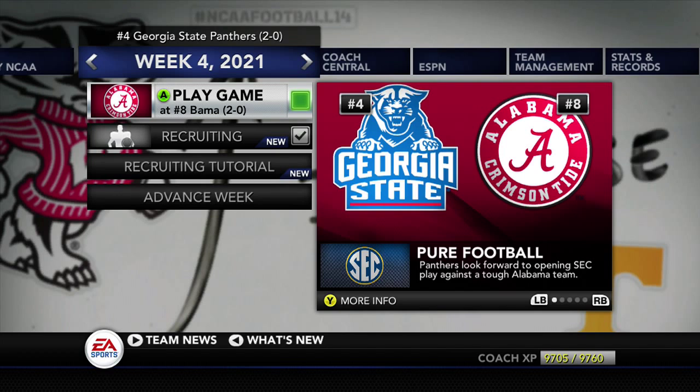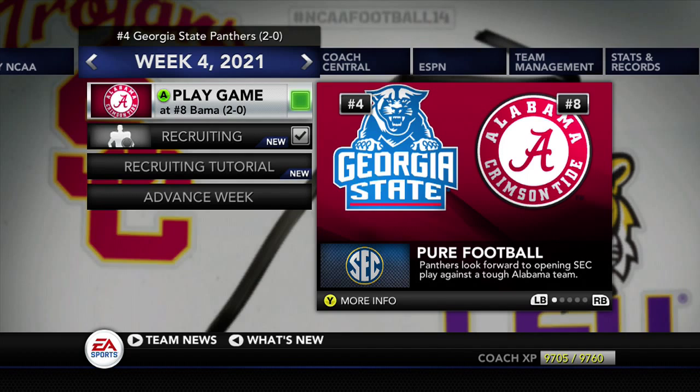Coming up in the next episode, Georgia State opens up SEC play on the road against number 8 Alabama. Both these teams come in at 2-0. Can Georgia State get the big road victory? They played at Bama before on the road.